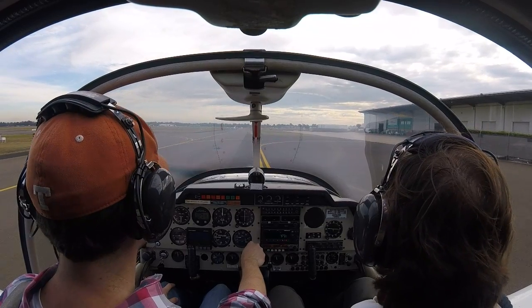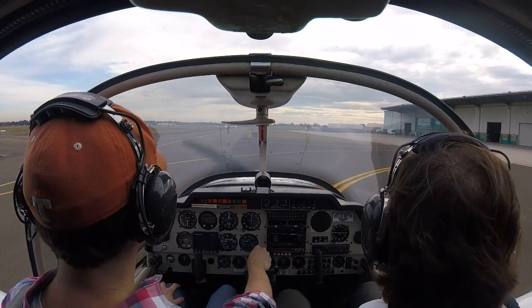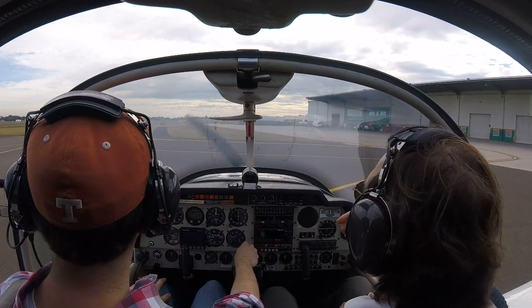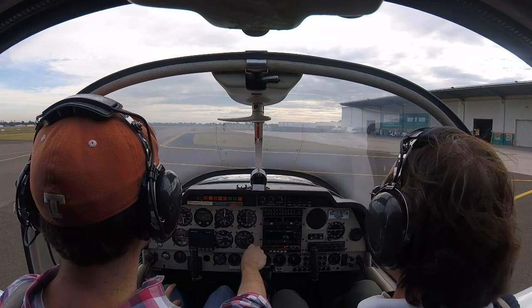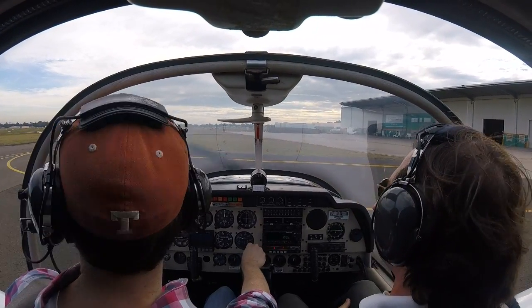Ground, Charlie Golf Tango, Diamond Duel, with information. Are we going to fit by this guy or should we wait here? Turn a bit more to the right, we'll wait here for him. Golf Tango, taxi holding point Alpha 8, runway 29 right. Taxi holding point Alpha 8, runway 29 right. That's enough, yeah. Keep it rolling. I think we've got a Cessna behind us trying to do the same thing. I see.